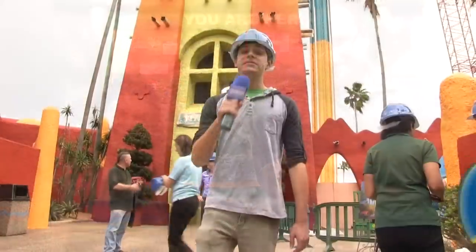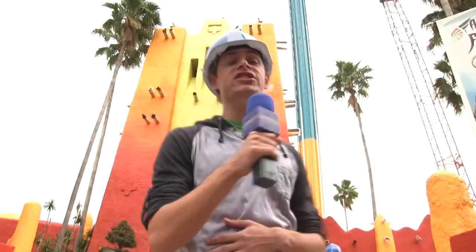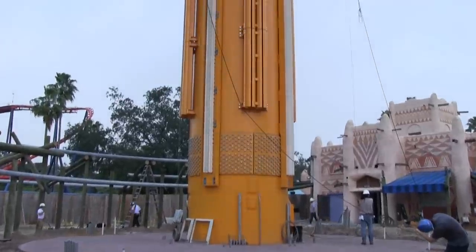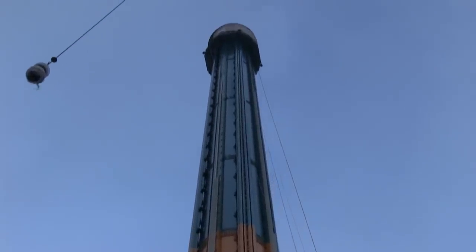Oh, Patrick! I'm standing outside the old entrance of what was Timbuktu, now becoming the new land of Pantopia, featuring its main attraction, which is Falcon's Fury, the tallest freestanding drop tower of its kind with a twist. So let's go check out some of the progress. A lot bigger when you're standing right at the base of it.